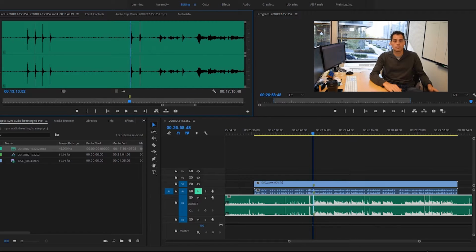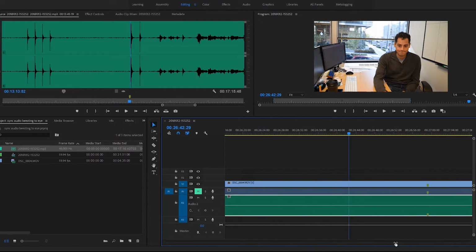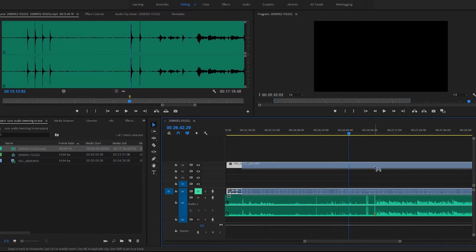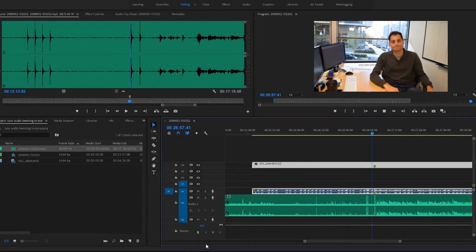I hit marker, and now if we go to the main timeline down here, you'll see I have a green marker on my video and audio track and a green marker on my audio alone track. If you have the little magnet snap tool highlighted here, when you click and drag, it will, in theory, automatically snap it to the correct spot. And then if we listen to both of these again, they should be synced up just right.